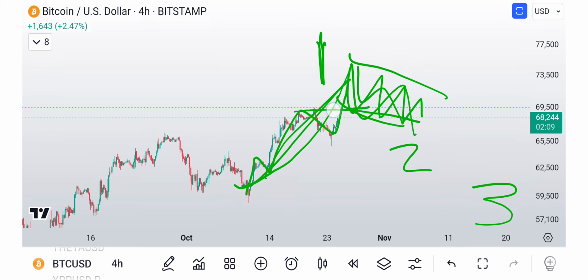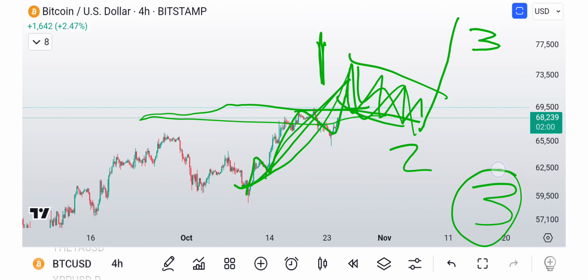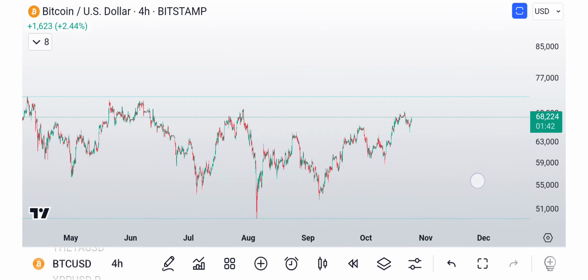We backtest these areas in here, right? And then what do we do? We go up into the third wave, the third of the third, which is going to be one of the biggest waves in crypto. I mean, the third wave and the fifth wave are the biggest waves. And when you're talking the third wave of the third wave, it's really, really big, right?